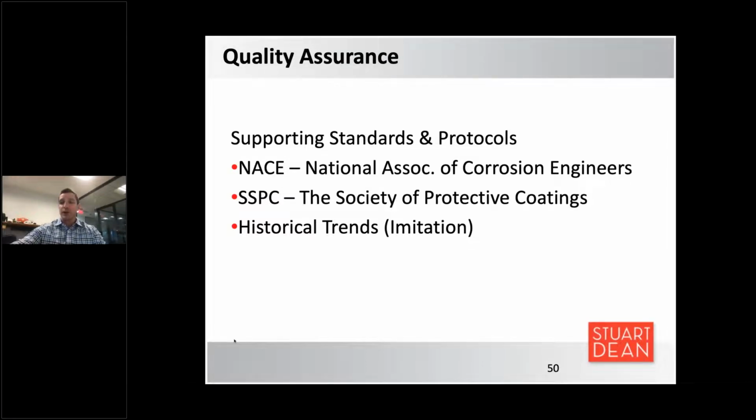I'm sure as you can tell so far that quality assurance is such a key component to the restoration and maintenance in the field. And most of the quality assurance standards and protocols that are put together by Stuart Dean really evolved around NACE, the National Association of Corrosion Engineers, as well as the Society of Protective Coatings. Over the years of Stuart Dean's lifespan of providing service to the industry, which is now 87 years, we saw a lot of imitation, a lot of people just learning from the person that trained them. And the reality was they didn't really understand the science of what needed to happen. They just followed instruction.